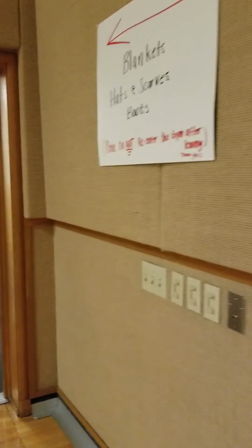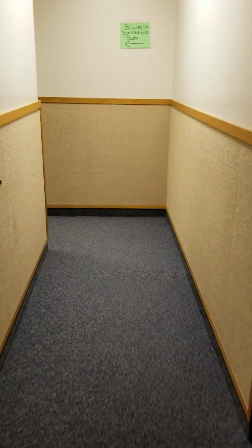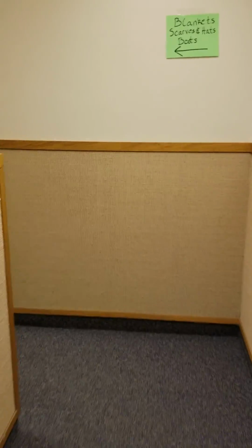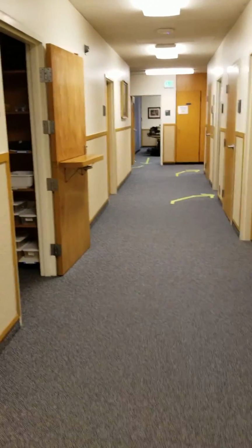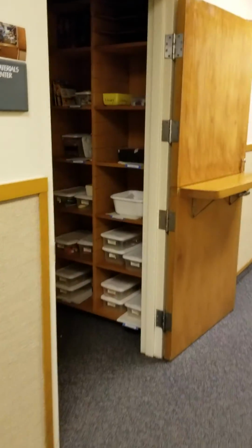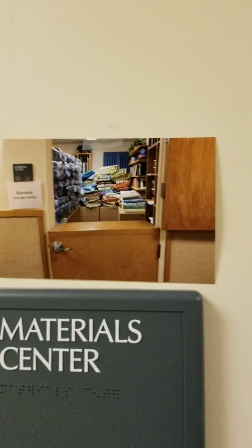So now we're going to follow the sign to where we can get some blankets. And we go through here. So we're going to go through to the boots and the hats. So this is the stop where it's the library, and this is where all the blankets will be stacked up. You can kind of see in this picture what it will look like.